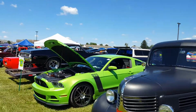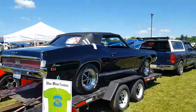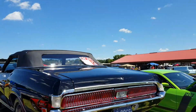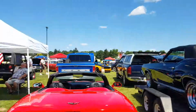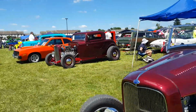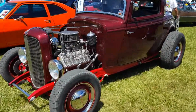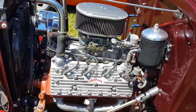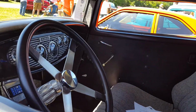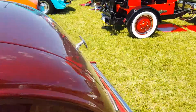There's my boss. Cure, 29 grand. Triple black. Beautiful. Flathead V8 on it. That'll rock. Beautiful. Probably a little tricky to drive. Beautiful paint on it.